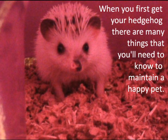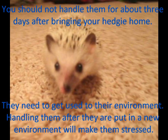When you first get your hedgehog, there are many things you'll need to know to maintain a happy pet. You should not handle them for about 3 days after bringing your hedgie home. They need to get used to the environment. Handling them after they are put in a new environment will make them even more stressed.